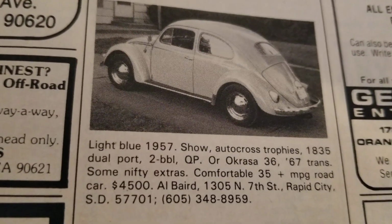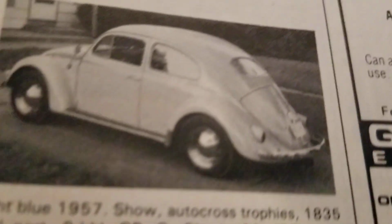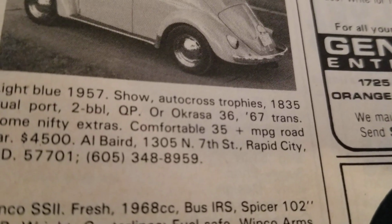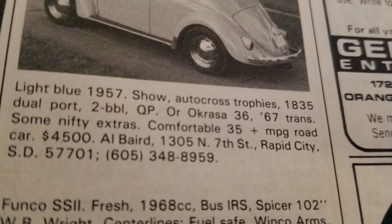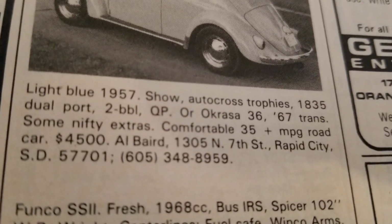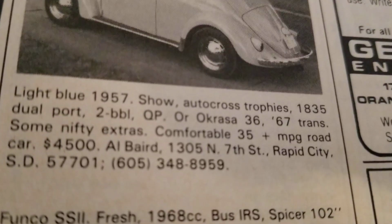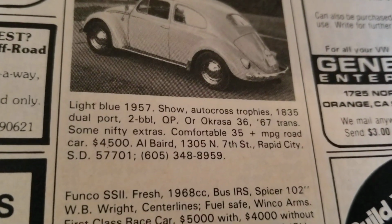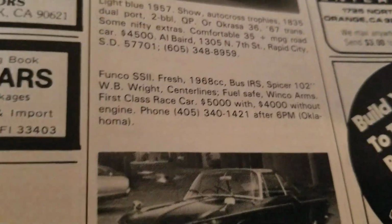Okay, so what was this? 57. Wow, let's see if I can get a close up of that. 57 oval window bug. What? Show autocross trophies. In other words, he was full show. They didn't put a lot of words in there because they paid by the word. But you had to tell him that it gets 35 plus MPG road car. Almost sounds like it was in Europe or something, the way it's worded. Wow. South Dakota? Is that what that is? SD? I think so.